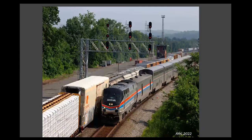Here we go. So while he did his station stop in Cumberland, Bill and I moved to the Mexico Farms overpass at Mexico at the east end of Cumberland Yard, and here he is getting underway, heading toward points east. His next station stop from Cumberland would be Martinsburg, West Virginia.